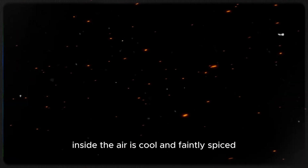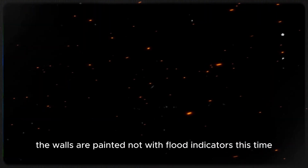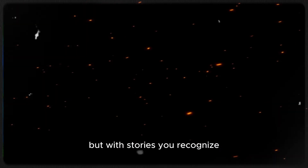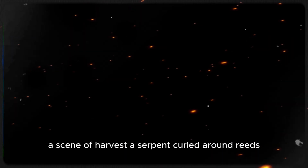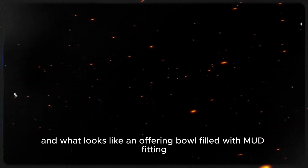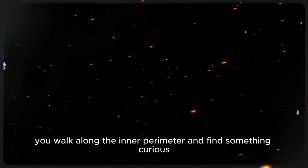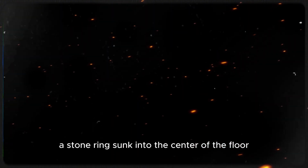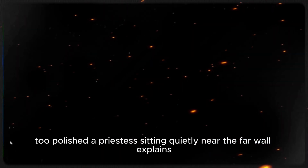Inside, the air is cool and faintly spiced. The walls are painted, not with flood indicators this time, but with stories. You recognize a scene of harvest, a serpent curled around reeds, and what looks like an offering bowl filled with mud. Fitting. You walk along the inner perimeter and find something curious. A stone ring sunk into the center of the floor. Not a drain exactly, too polished.